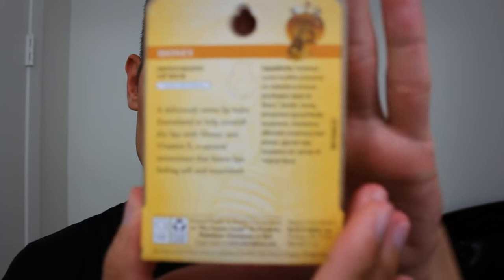And this is honey moisturizing lip balm, 100% natural. And although Burt's Bees can be on the pricier side, very good for the lips. And it says, a deliciously sweet lip balm formulated to help nourish dry lips with honey and vitamin E. A natural moisturizer that leaves lips feeling soft and nourished. And here are the ingredients in case you want to go ahead and check it out for yourself. See if you have any allergies. Okay.